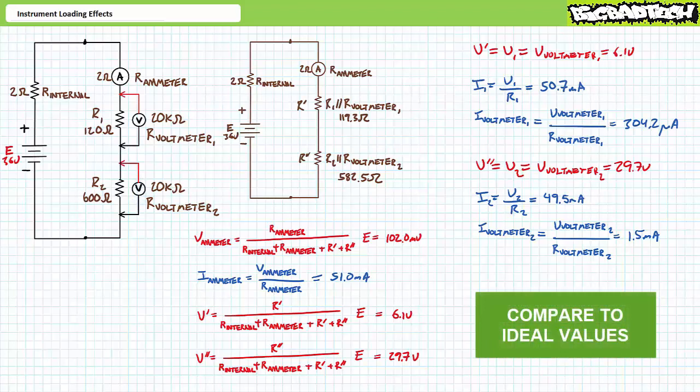Ultimately, accounting for these non-ideal effects, the ammeter measuring source current displays 51 milliamperes. However, because of the leakage paths presented by voltmeter 1 and 2, R1 experiences only 50.7 milliamperes, and R2 experiences 49.5 milliamperes. Voltmeter 1 reads 6.1 volts, and voltmeter 2 reads 29.7 volts. When we compare these results with our initial idealized calculations, there's a small but noticeable difference. An observer ignorant of non-ideal sources and instrument loading effects may suspect minor violation of fundamental series properties. However, a savvy aspiring technician, such as yourself, is keenly aware of the more complicated series parallel circuit underlying reality and can account for and explain these differences.